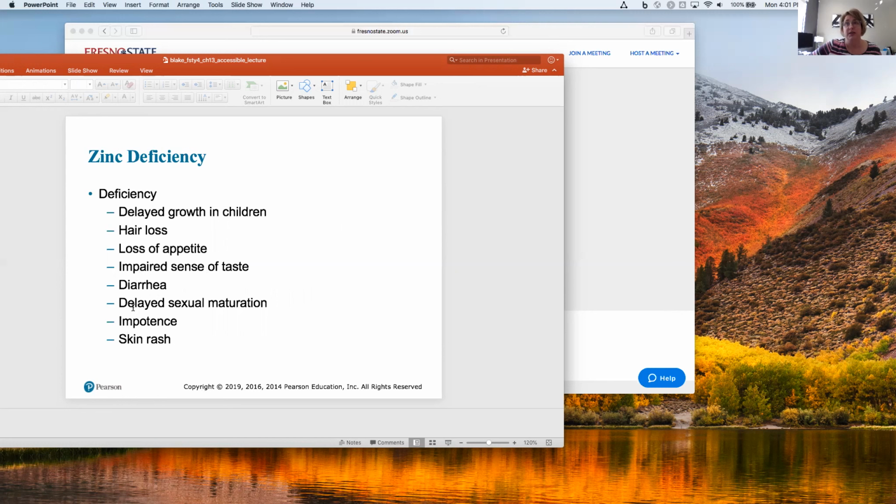And so how we typically find out that someone has a zinc deficiency is pretty much because of the hair loss. So when I do a human physical exam on people, a nutrition-focused physical exam, I actually pull their hair and I see if any of their hair comes out. And if no hair comes out, that's a good thing, right? They might also have a loss of appetite. Remember that sense of taste.